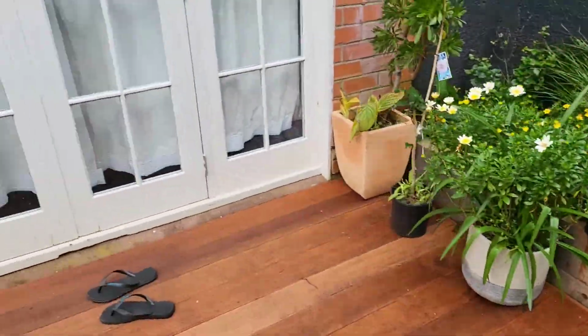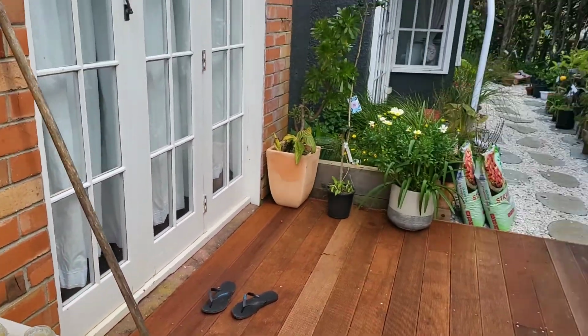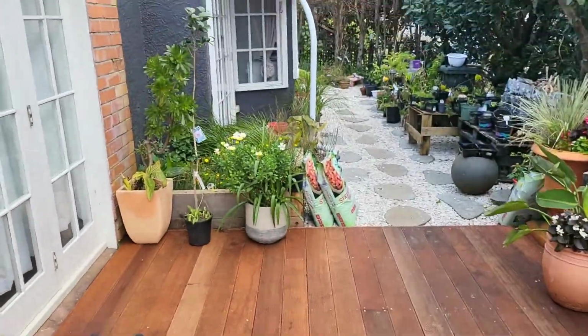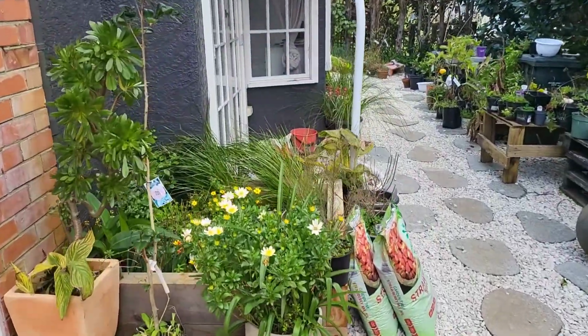And for today, I just want to give you some updates with what I'm doing here right now here in our garden. Let me just close the door because it's very, very noisy.